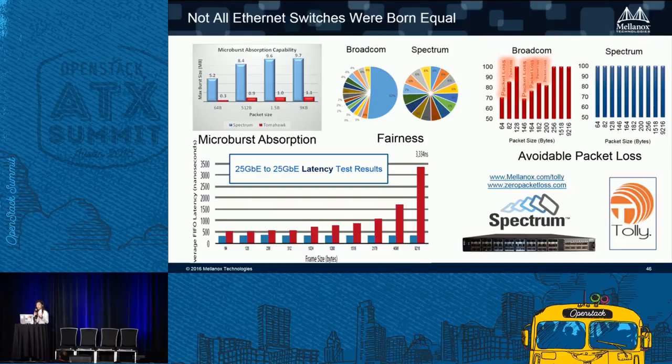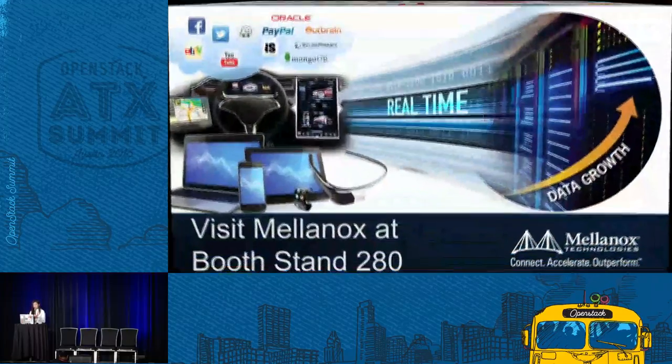This is really important for data analytics, Hadoop type of workloads, when you have incast. We can accommodate almost 10 times better microburst compared to the other switches based on Broadcom.